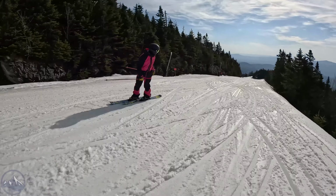I skied it on a bunch of really nice spring, super soft, super warm days, and it felt like it matched that snow condition really, really well. If you were skiing it on bulletproof ice, you might not feel the same smooth feel. You'd see some movement in your tips and tails, but it's pretty cool how they've made it highly playful but also strong.